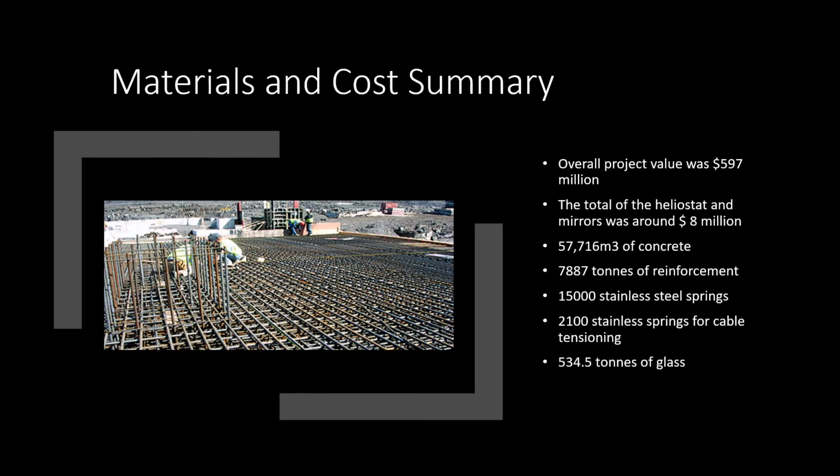Materials and costing summary. Overall project value was $597 million US dollars. The total cost of the Heliostat alone was 8 million US dollars, and 571 cubic meters of concrete was used. 7,887 tons of reinforcement was engaged. 15,000 stainless steel rods were used. 2,100 stainless rings for cable tension, and 5,304.5 tons of glass was engaged in the project.